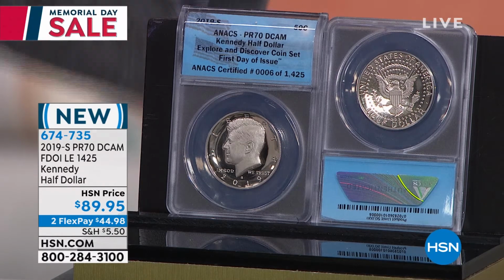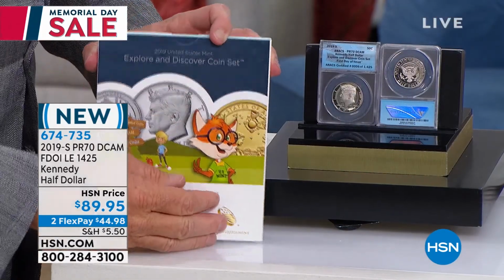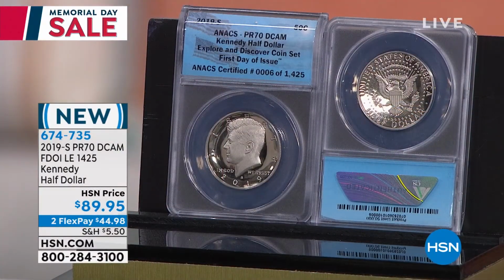Now understand, first day of issue means I had to order these on the first day of issue. We found out right away that these are going to be only 50,000. That's when the light bulb goes off. Boom, boom. We got to get in on this. Right. And so I went ahead and bought 25% of the entire mintage, as we do when we find a coin that we think is special.